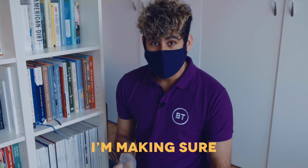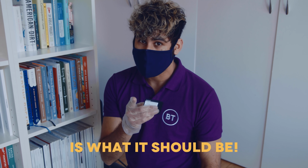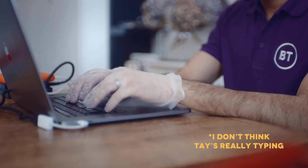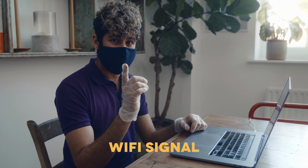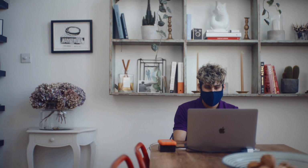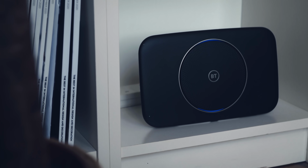First thing first, I'm making sure your download speed is what it should be. Quite a fruity history on Will's laptop, isn't it, Tay? Oh, you smashed that, Tay. What are you up to now? And now I'm optimizing your Wi-Fi signal around your house. Go on, Tay, pimp my router.